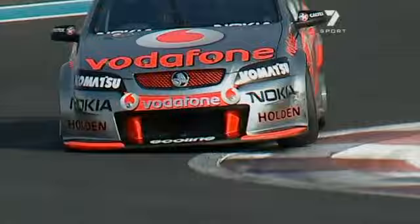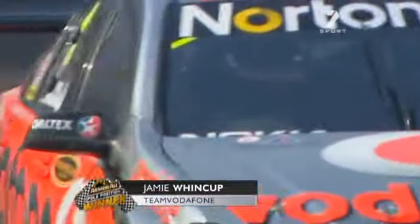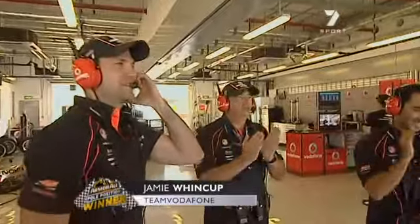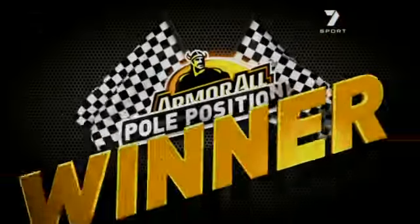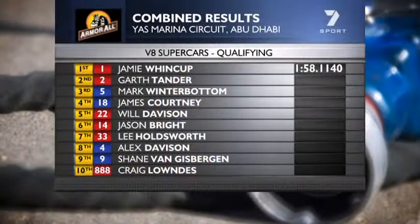Well, 6 times last year, Jamie Whincup started from position number 1. And what a way to start 2010. He's done it again. In fact, last year, at the first race of the season, in a brand new car, Jamie started from pole position. Well, it's a carbon copy right here at the Yas Marina circuit. $2,500 in the bank from Armour All for Team Vodafone.